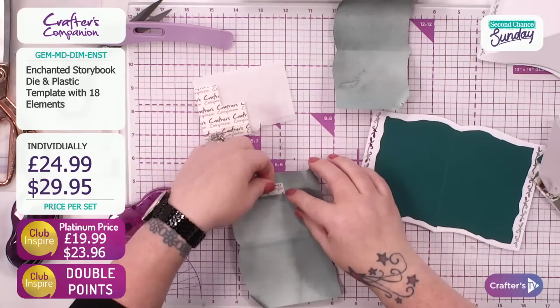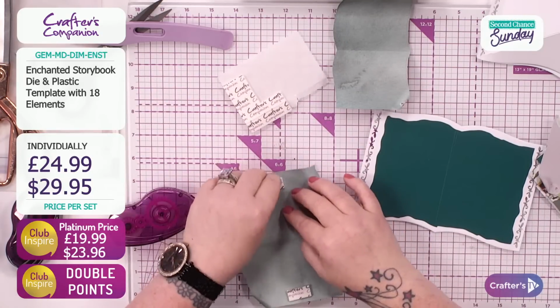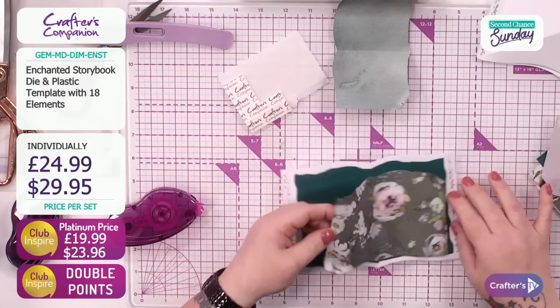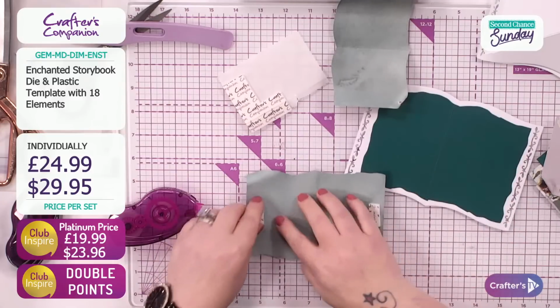So we're just going to put a foam pad. Ooh, over half gone. We started at a third gone on these. Over half has gone. So they're going very, very fast now.